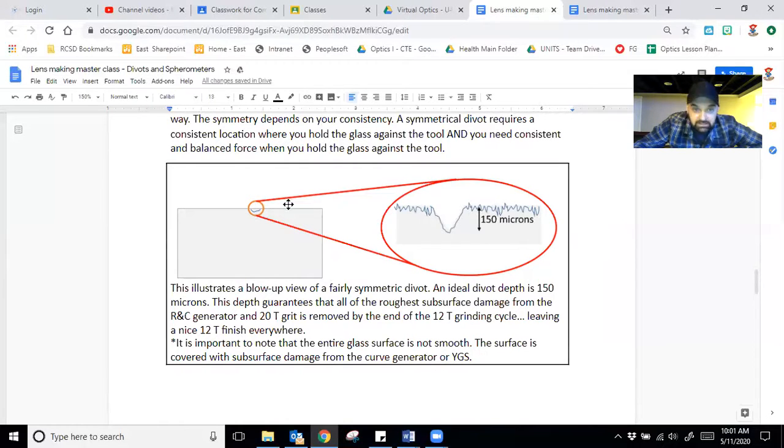So look at that. On a microscopic level, you see all these little imperfections in the surface, and then you see, whoosh, there's the divot. You can tell what that divot is. Recall what these little imperfections are referred to as. It's a question, I'm not going to tell you what number, but we call that subsurface damage.